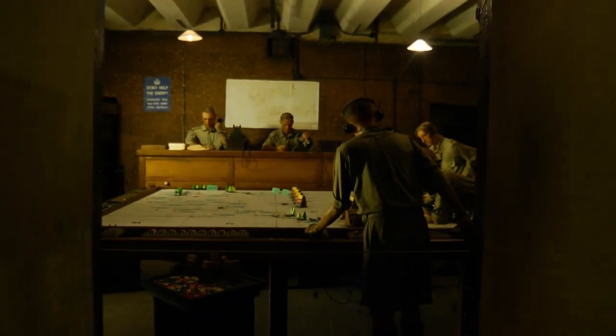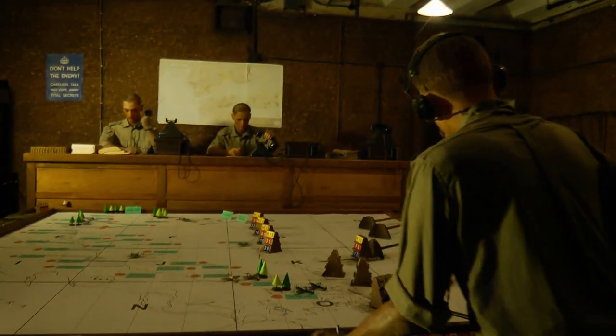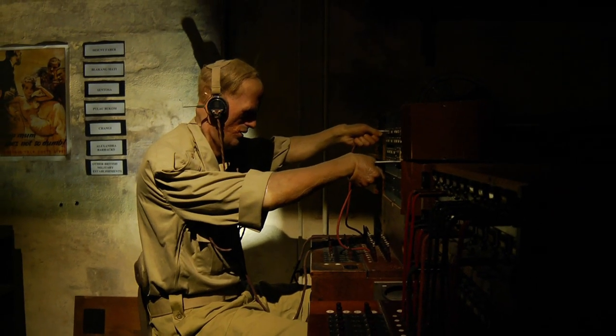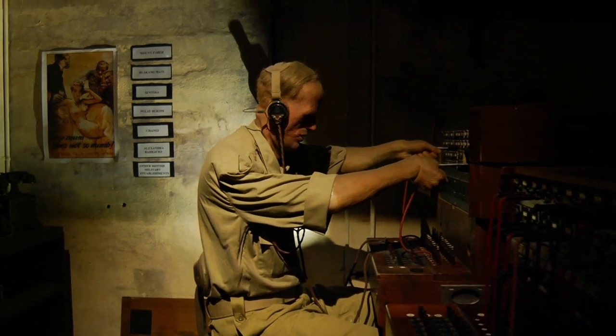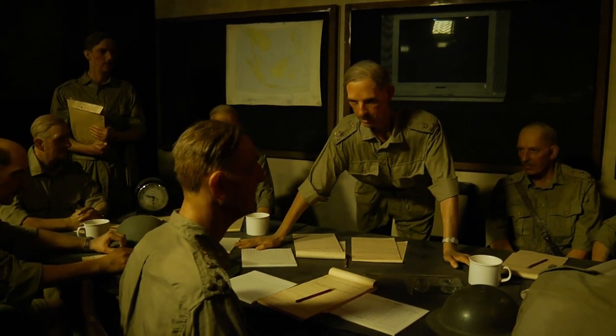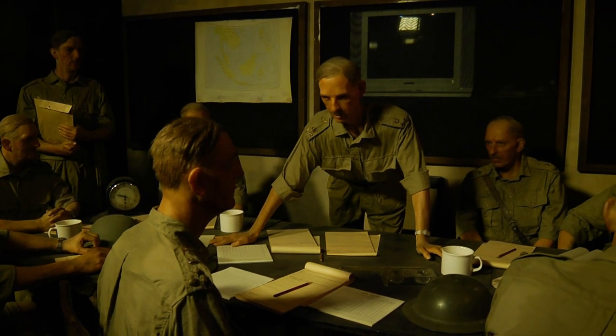Originally built as a wireless relay station, it was used as the headquarters of the Allied forces from the 11th of February 1942, just 4 days before the surrender. What went on between General Percival and the other commanders here during the last days of the battle would change the course of our history.